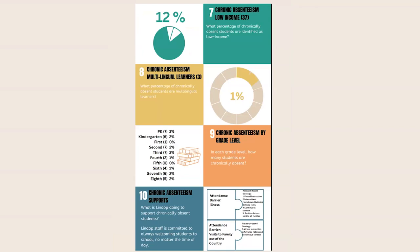When we see the breakdown here in terms of grade level, you can see that pre-K, there are 7 students, kindergarten 6, grade 1 has 1 student, grade 2 has 7 students, grade 3, 7 students, grade 4, 2 students. Again, 5th grade, even though they have 33 students, there are no students that are chronically absent in 5th grade.